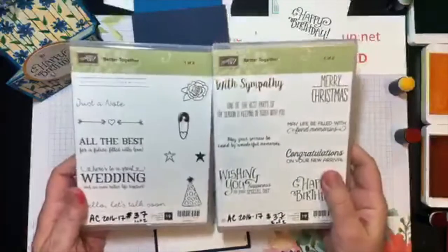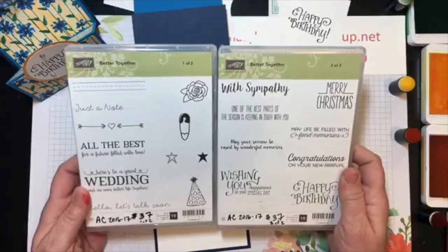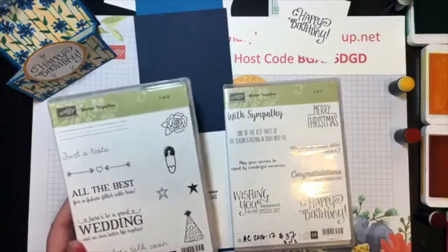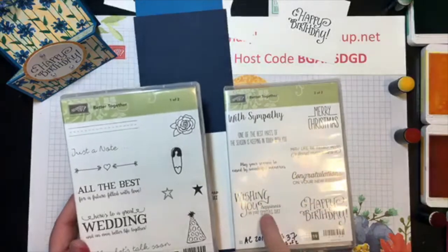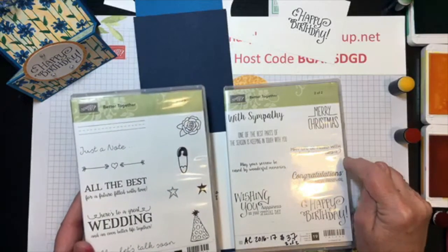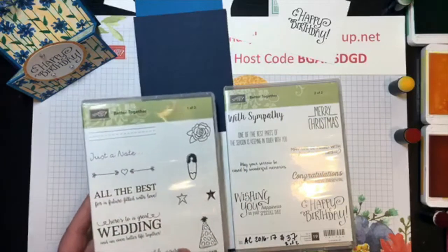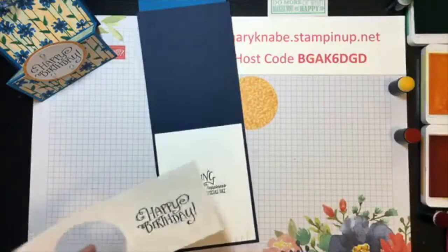I have to say, I'm sad because it is retiring, although I know there are lots of good things to come. But it is truly one of my very favorite sets for several reasons. First of all, it's very affordable. You get 2 cases of stamps for $37. And what I love is it has coordinating sentiments, and then some images that can also coordinate with the sentiments. So: happy birthday, wishing you happiness on your special day. Congratulations on your new arrival. May life be filled with fond memories. With sympathy, may your sorrow be eased by wonderful memories. I love that. Merry Christmas. One of the best parts of the season is keeping in touch with you. And then I've used this wedding one a lot, as well as hello and just a note. Favorite stamp set. I hate to see it go, but that's life, and I know there are good things to come.